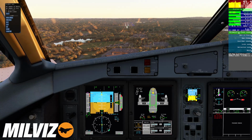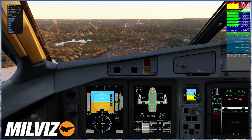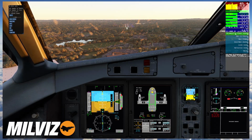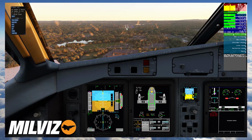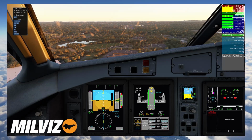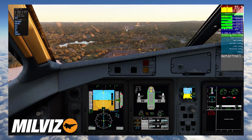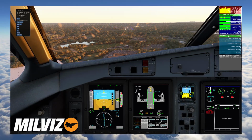But it's nice to see some of the custom systems in place. They're not fully finished as you can see, but they are functional. And by the looks of it, quite in depth as well. You can see the aircraft has captured the ILS glide slope and localizer here. Although I would like to point out that apparently the landing gear isn't down according to the warning message there.